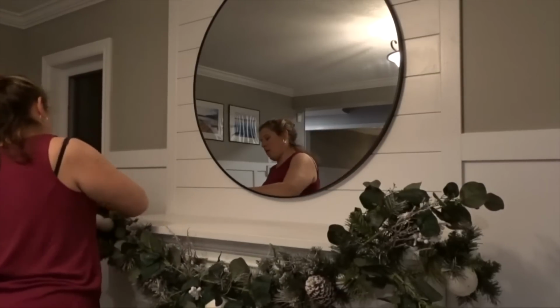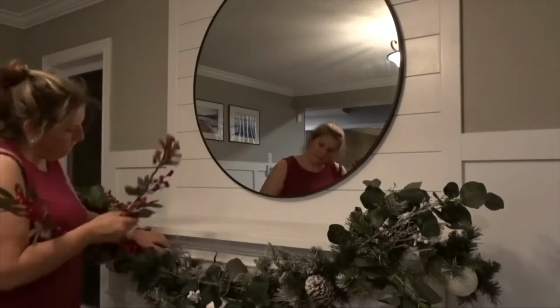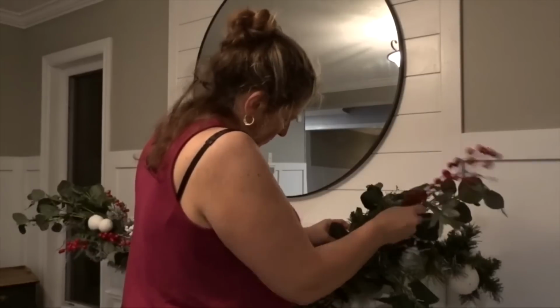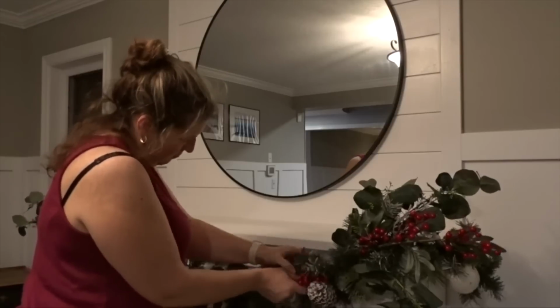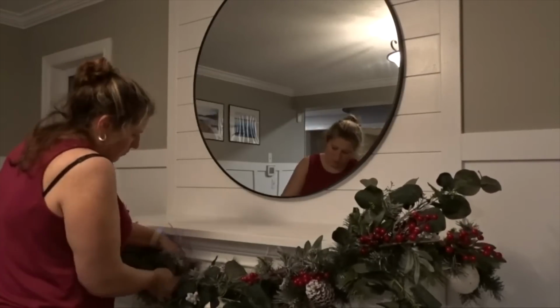Also, at this time, I thought I wanted to have some berries in here just to add a little bit of red color into the garland. But once I have decorated the mantle, I wasn't loving the berries in it. So you will see me taking them off later on.